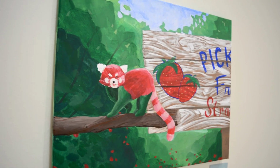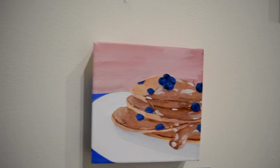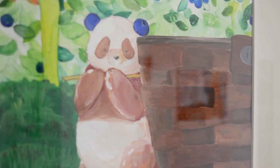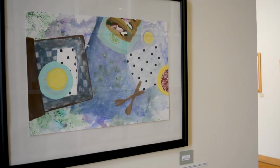Next are these panda cakes and their counterpart pancakes. These little characters are based on how I used to say pancakes when I was really little. I pronounced it panda cakes, so I thought it'd be really cool to bring to life as little characters. You see different characteristics like whipped cream ears, or blueberry ears in syrup coloring or strawberry coloring, and then of course the pancakes to match. So for this little painting I made stencils.